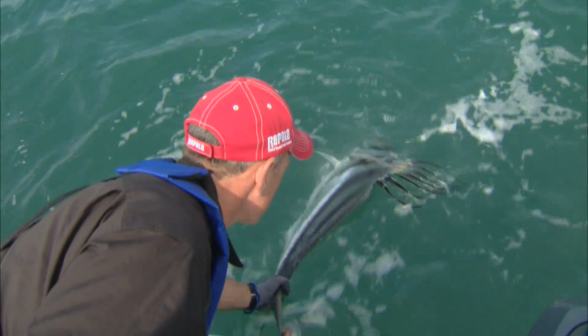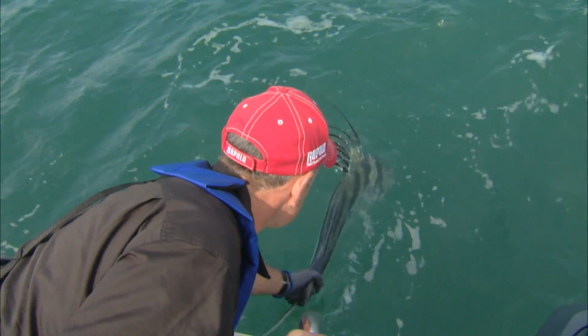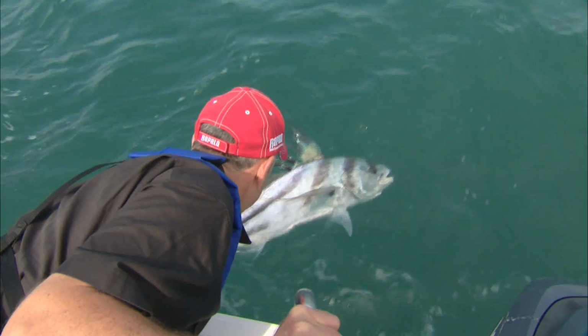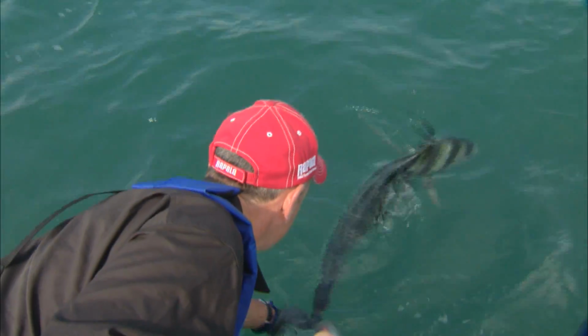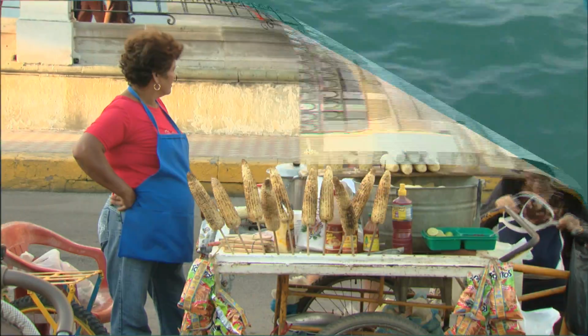Look at how gorgeous this fish is. See the dorsal fin? It's almost like feathers. They're such a gorgeous fish. So I think he's got his energy back. This Normar glove is working great. Look, it's kind of neat to see them stick out. It's like a flower. There he goes. What a gorgeous fish.